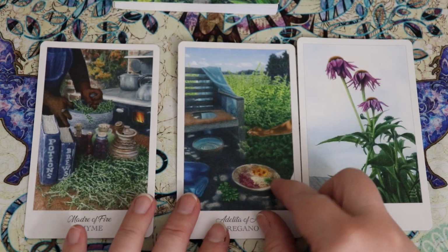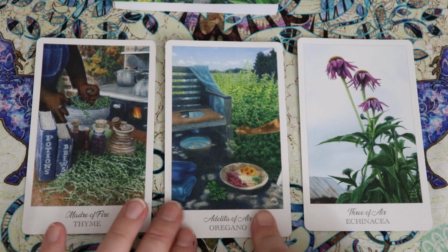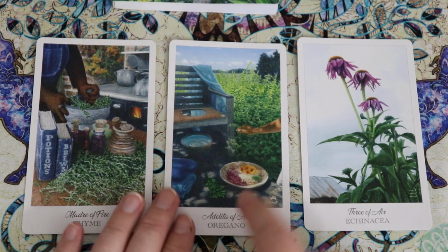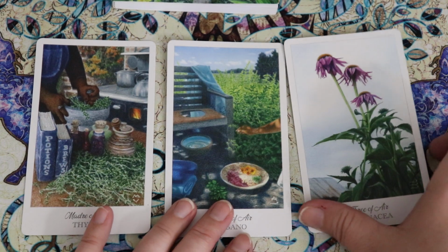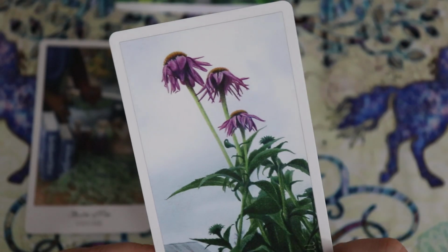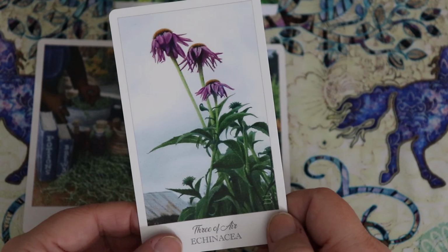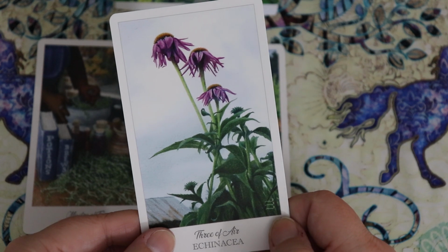I think we're going to rely on the guidebook for this one, because I don't know enough about what this card is meant to represent, or enough about the herb. So I'm a little bit stuck. So for our obstacle, we'll have to take a look together in the guidebook. Let's see the Three of Air, Echinacea. Now I know echinacea is an immune boosting herb.